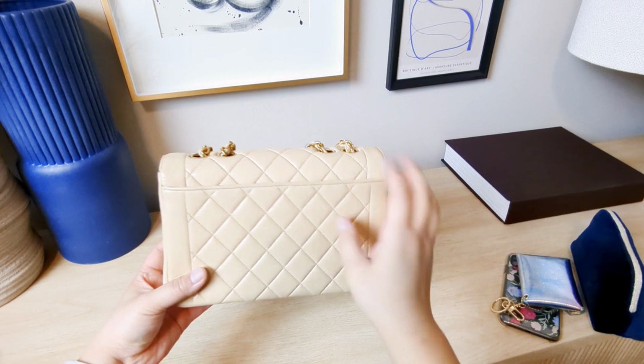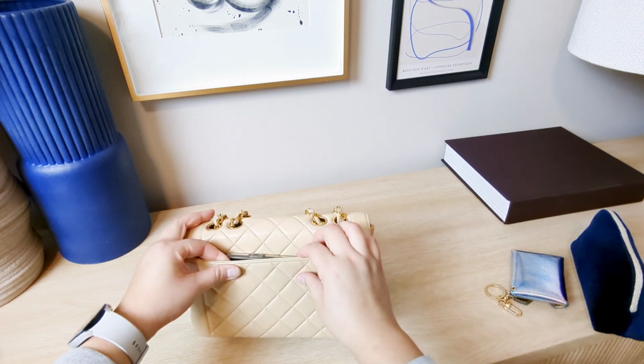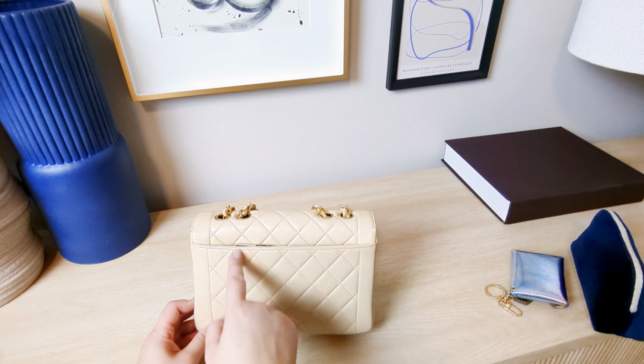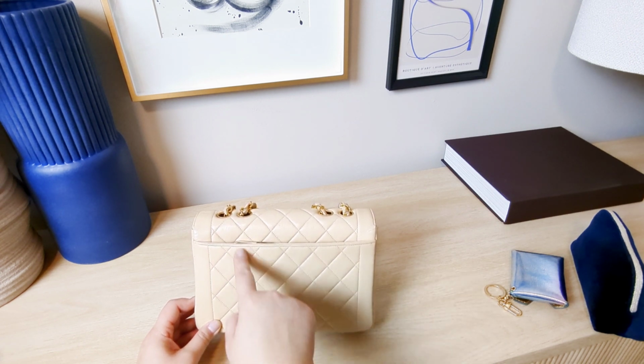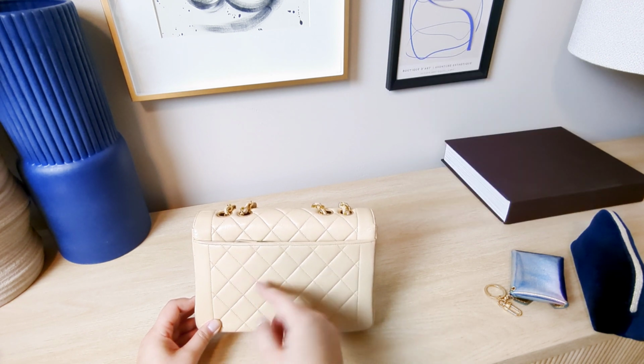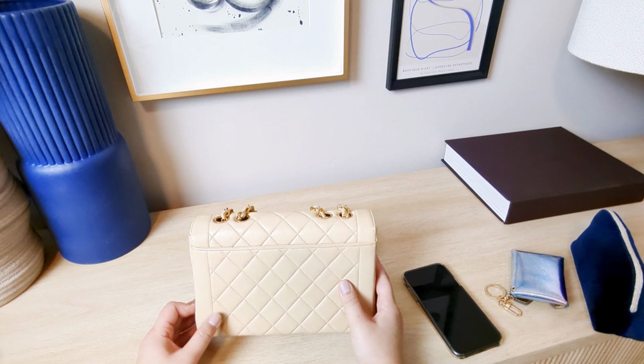And I do really like how on the back there is a back pocket that is big enough for you to easily put a phone in there. And that's not something you can find with a classic double flap, which has just a little, you know, Doraemon, if you know what I'm referring to, little pocket where you cannot put a phone in there. So I thought this was a little bit more versatile.